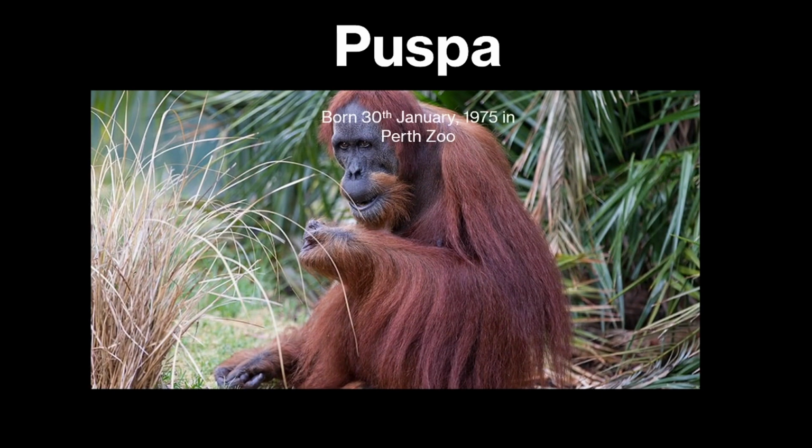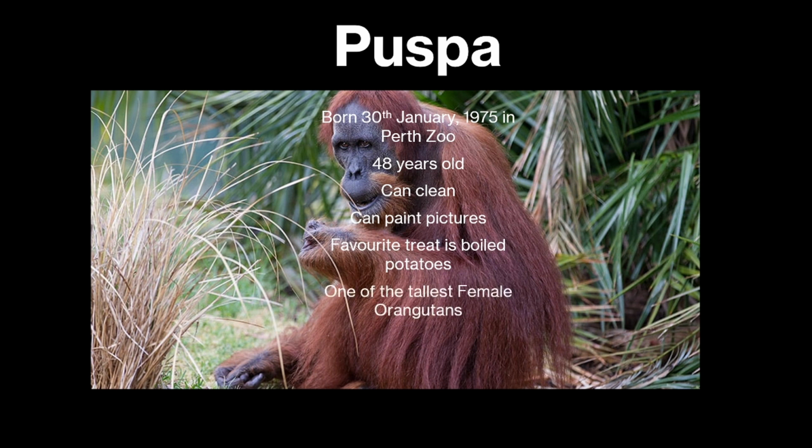Puspa was born on the 30th of January 1975 in Perth Zoo. She is 48 years old. She can clean and she can paint pictures. Her favourite treat is boiled potatoes. She is one of the tallest female orangutans and she is a Sumatran orangutan.